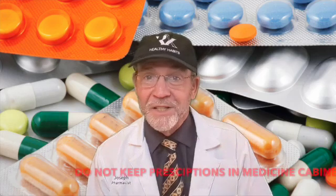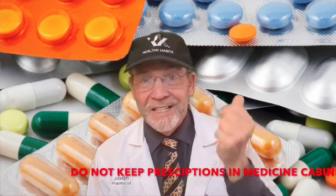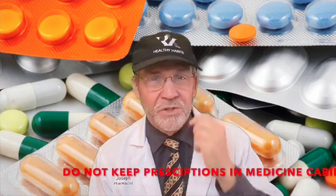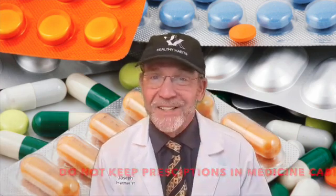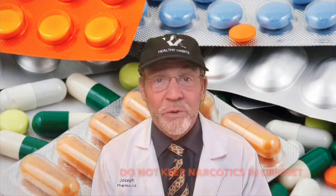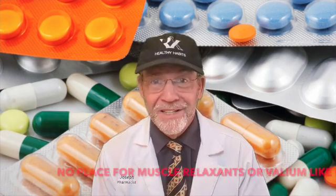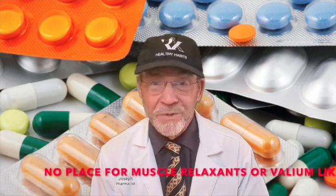Here's some that you don't want to do. You do not want to keep prescription medications in your medicine cabinet, especially tablets and capsules, because the moisture is not going to be their friend. And secondarily, anything that's an opioid, a narcotic, a benzodiazepine, a muscle relaxant, anything that's a controlled substance should not be in your medicine cabinet.